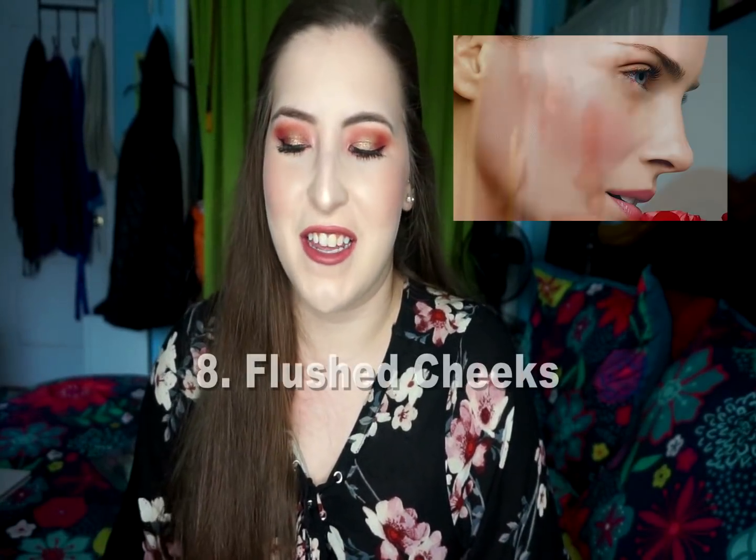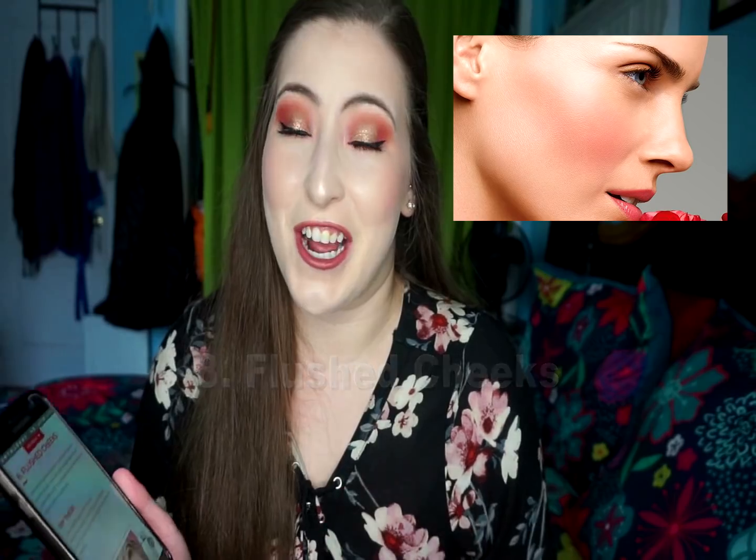This one is flush cheeks, and I think this one's kind of a lazy trend suggestion because it's blush. Like, yes, blush is going to be a trend forever because people do not want to have a flat face. I definitely think that blush will still be a trend for a very long time.